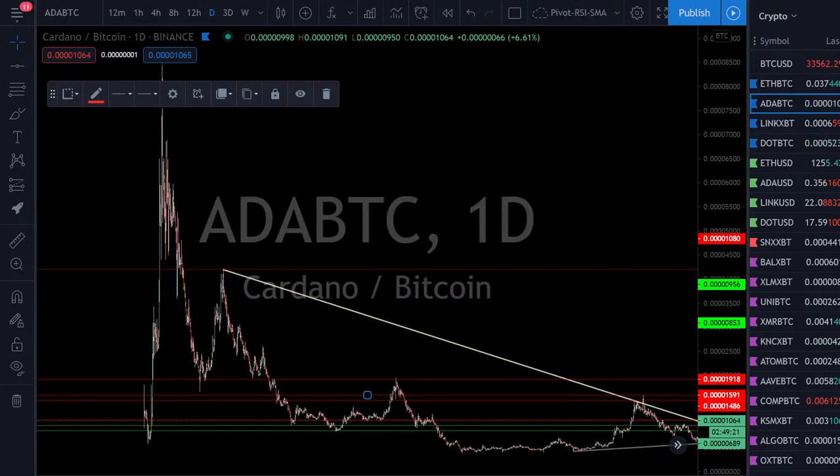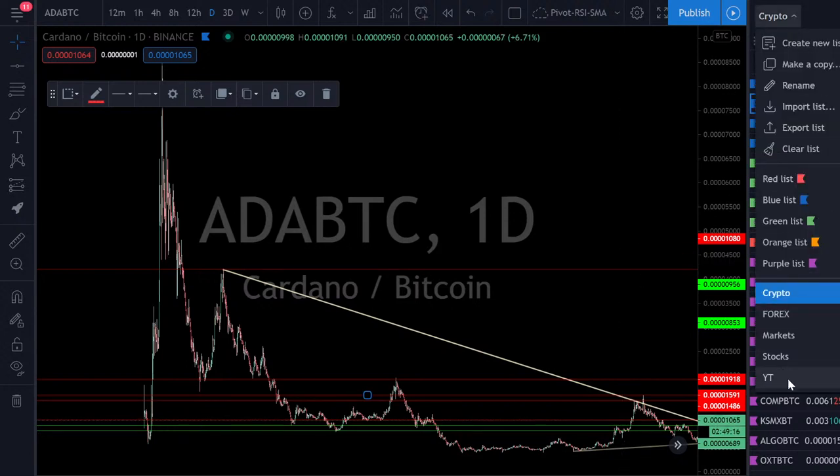For interest, BTC Fib extensions, try these 3 points. Swing low. Okay, thanks, Nick. Let's do Nick's extension right now.